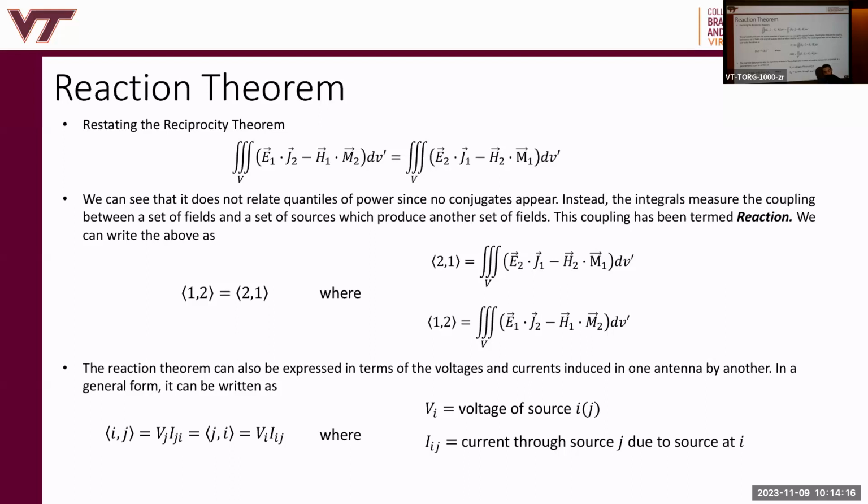In general, that means that it can be written as I_ij is equal to V_i into J_i, right? So it is equal to J_i into V_i I_ij. So these are double indices here. So it's the current. V_i is the voltage of source I, or J if this was a J. So it's the voltage of some source I. And I_ij is the current through source J due to the source at I.